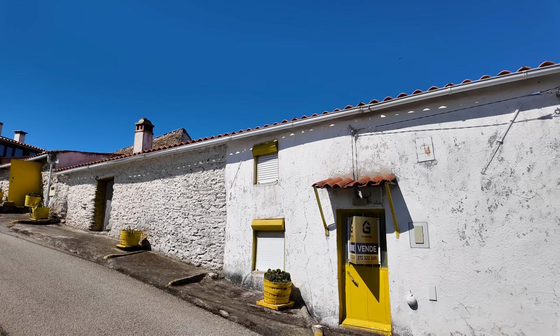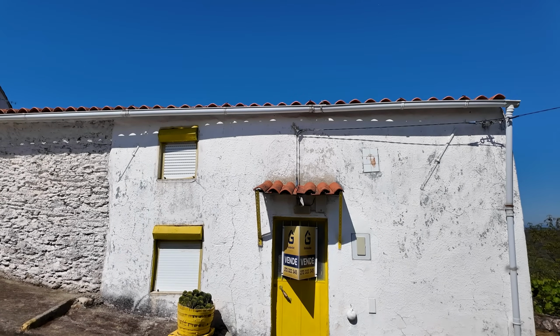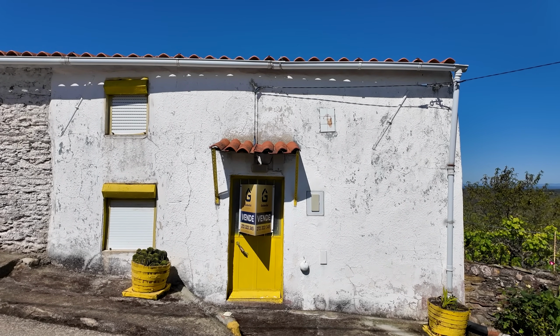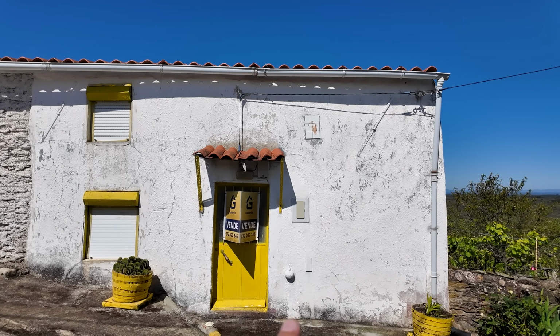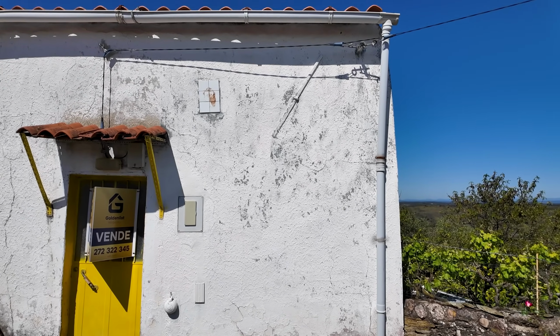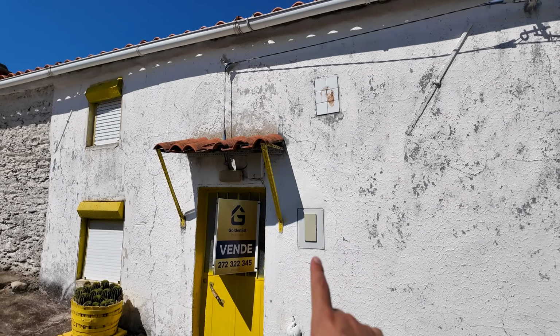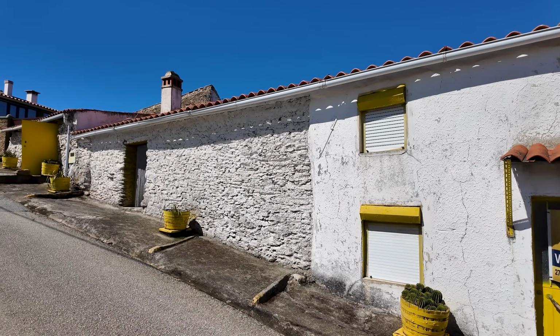So on the back we have a nice garden. This one is plastered, but the structure is in stone, in schist or slate. You may call it different things. And if you want to have a feature wall or an exposed stone wall, you should of course take this plaster off. Over there we have the electricity meter, of course it's connected.